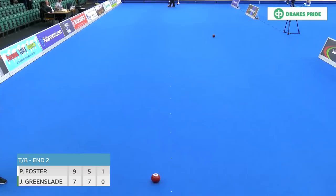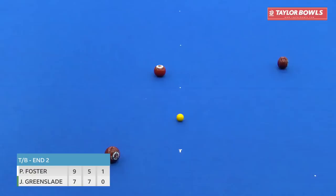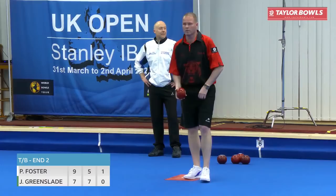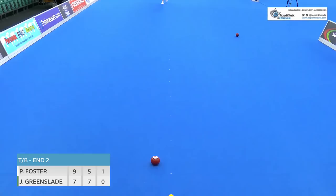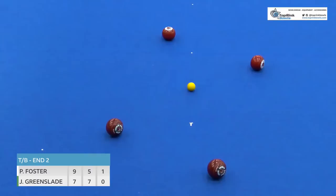Jason's on a slightly wider line here. It's the pace again, I think. Yeah, that's all that's beating him. Now a yard all around the jack. I'm just looking for a slight adjustment. Again. Oh, well played. Yep. The ball.